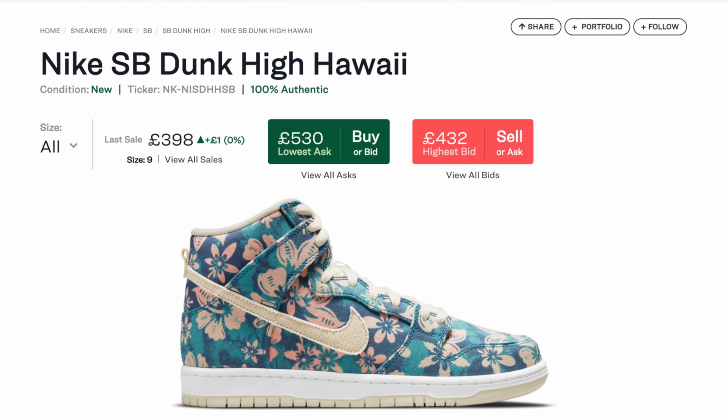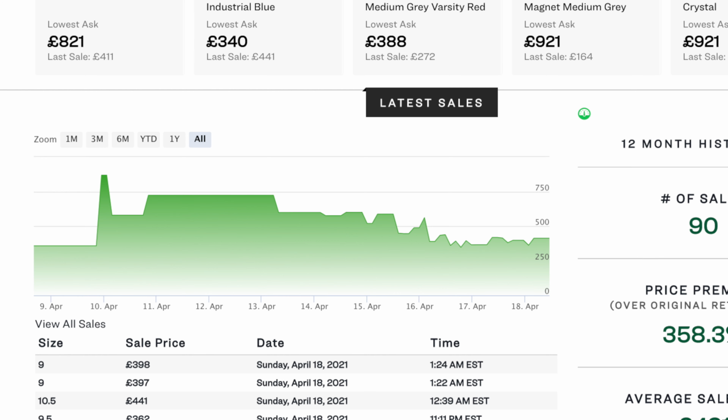Now the resale price already is around £399, which is about 280% markup on that retail price. So again, huge amounts of money being made on the pre-sale market. Now with these sneakers, there is a wild card factor about them. There is a reveal element of the design. So the top layer of the sneaker does actually come away and reveal something else underneath.